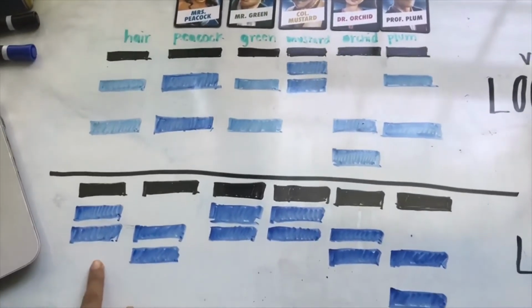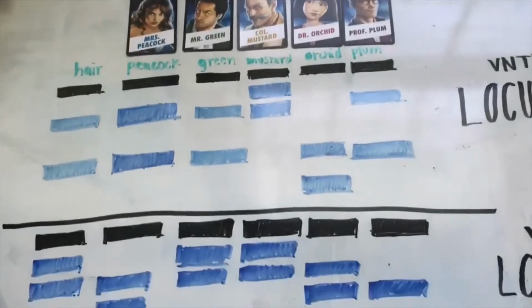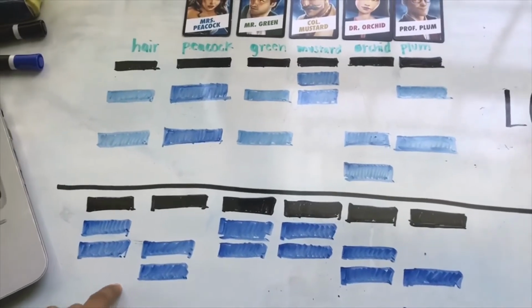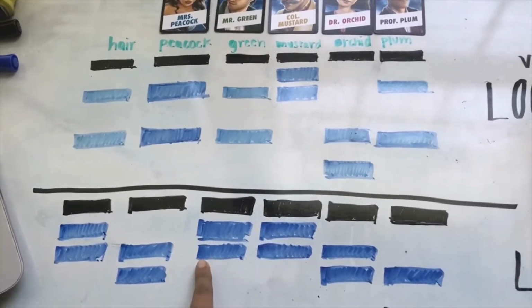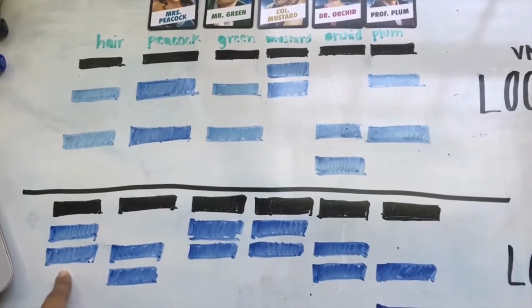Again, here's the hair. Now, since we've already ruled out Colonel Mustard and Dr. Orchid, we do not have to look at their bands because we already know that they are no longer suspects. So let's start off with Mrs. Peacock. Her bands do not match the hair bands, and therefore she is no longer a suspect in this case. Mr. Green, however, his bands do match with the bands on the hair on the second locus, which means that he is most likely the murderer.